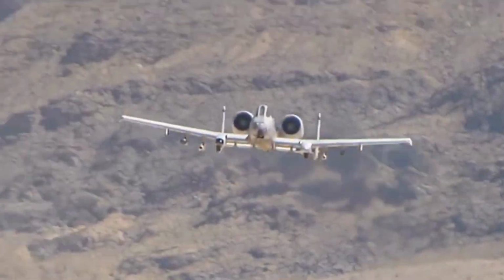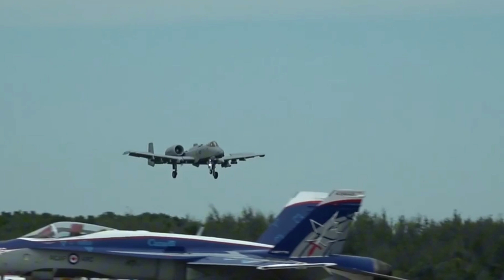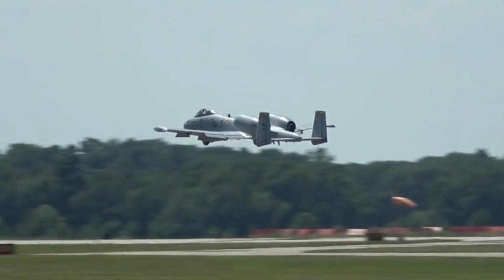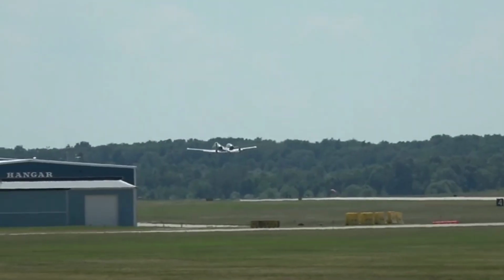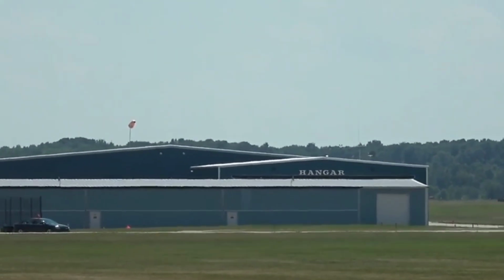Thanks to their 11,000-pound fuel capacity, A-10s can circle over target areas for up to 90 minutes before needing to return to base. When supported by KC-135 refueling tankers, these aircraft can stay in the air as long as they have ammunition left, and they carry quite a weapon.